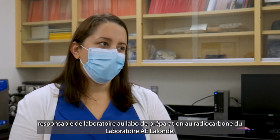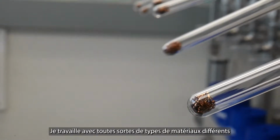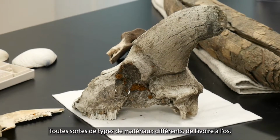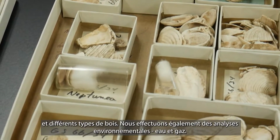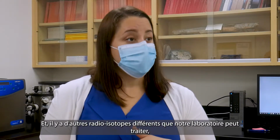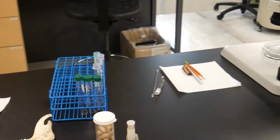My name is Sarah Marcelli. I'm the laboratory manager at the AE Lalonde Radiocarbon Prep Lab. I work with all sorts of different material types in helping to prepare them for analysis on the AMS, from ivory to bone, shells and wood. We also do environmental analyses, water and gases, and there's other different radioisotopes that our lab can process, but today I'll be talking a little bit about what we do in the radiocarbon lab.